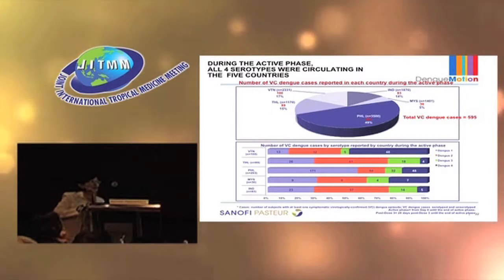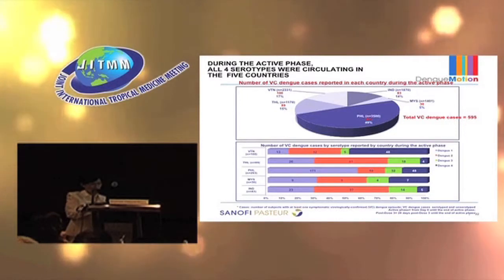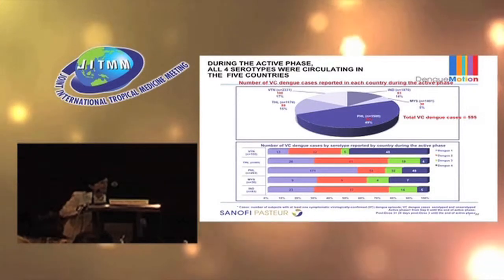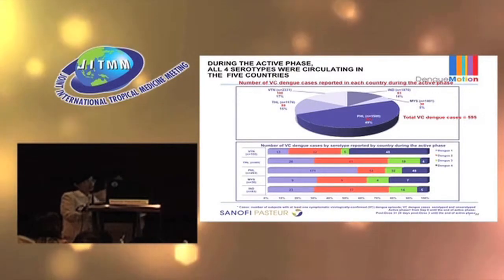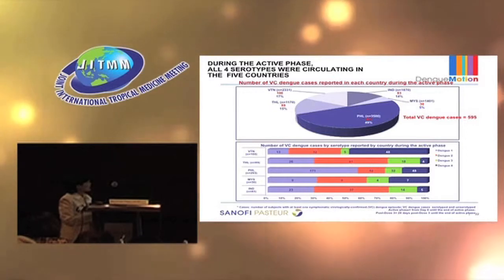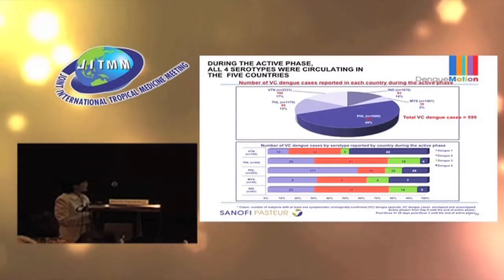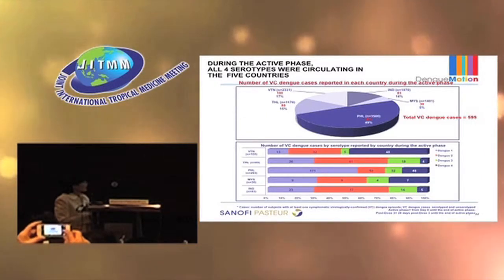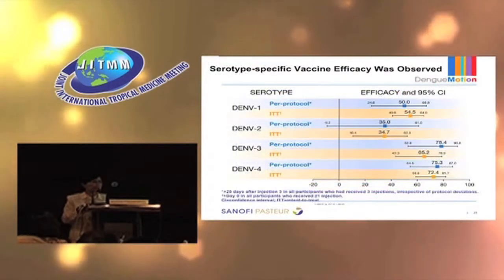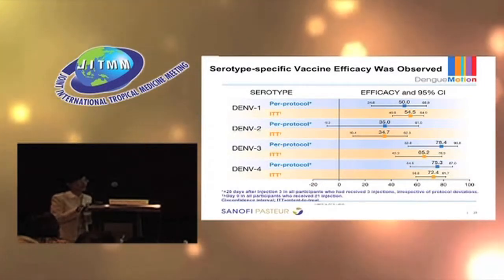When we look across various countries, in Thailand, during the 1 year of active surveillance, the majority was serotype 2, similar to Indonesia. However, in Malaysia, it is nearly equal among the 4 serotypes. And the Philippines, I forgot to point out, the majority was serotype 4.